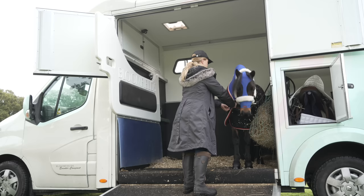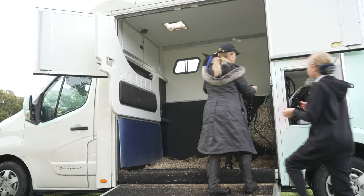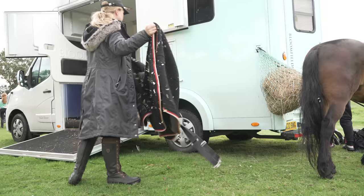Right, we might have to just get him out, babes. Get his hay net. Oh, you're just going to take him off? He's really fidgety. He's so fidgety. I'm just going to close this a little bit because I don't want him to bash his head on that, Mum. Okay. Oh, he's got a lot of shavings in that tail. I'm not going to lock it, I'm just going to close it. Rolo.